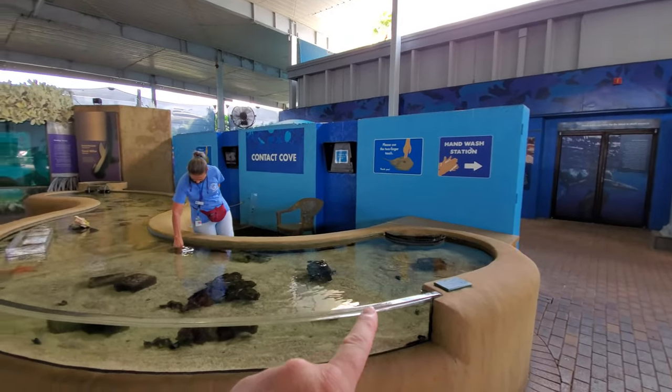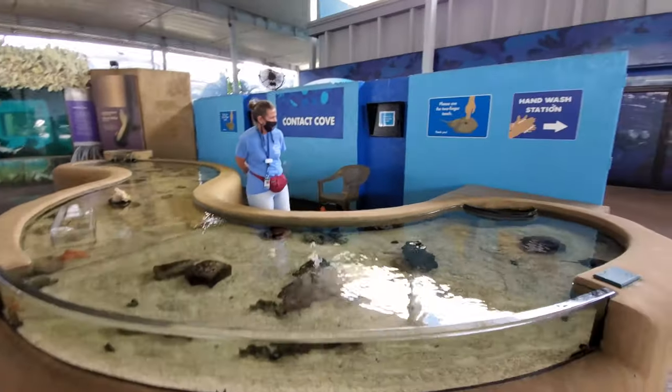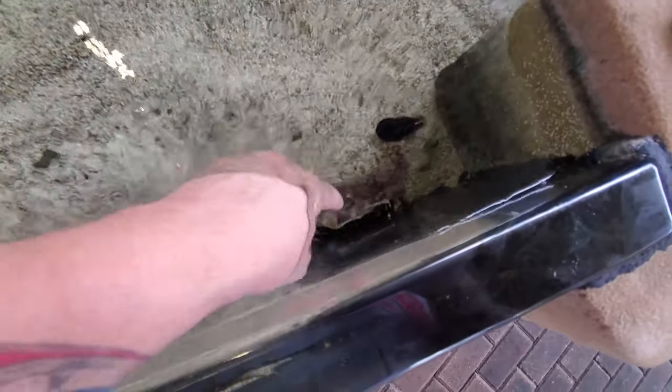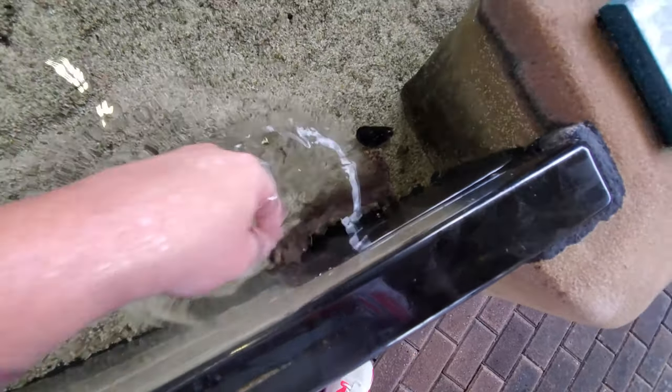Check it out. So this whole station here is a touch station. You can touch anything that is in here. And this lady right here just pointed out to me that we have a sea cucumber right here. I want to touch him. I touched the sea cucumber.